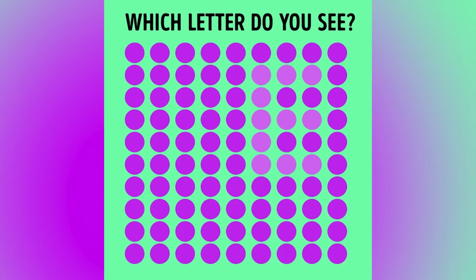On our screen right now, we have a lot of different purple polka dots. But within these polka dots, there's actually a slightly different color purple, and it actually creates a letter. Are you able to spot the letter? If so, comment down below what letter you're able to see.